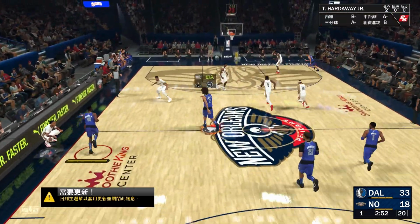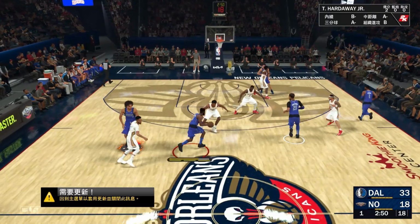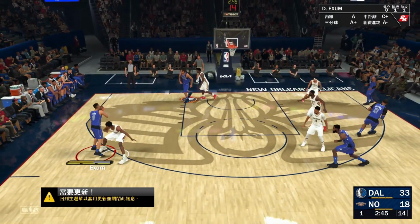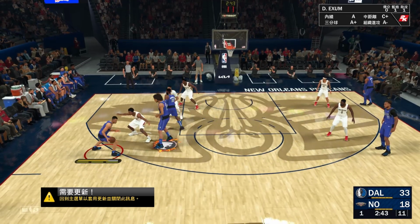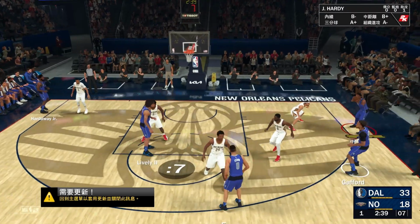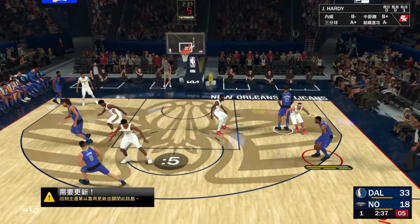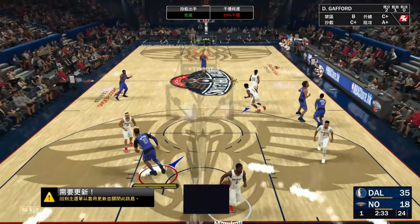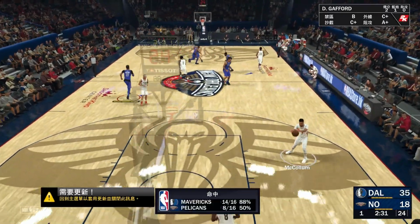And here is Hardaway. Down low. Kicks to Exum. Pass to Lively. Lets it fly. And that one's good. Hardy. And the Mavericks lead by 17.